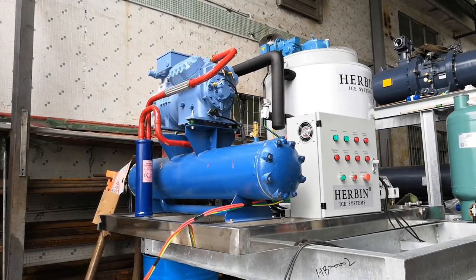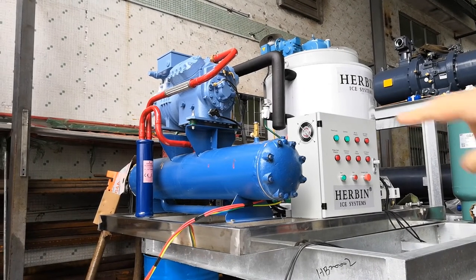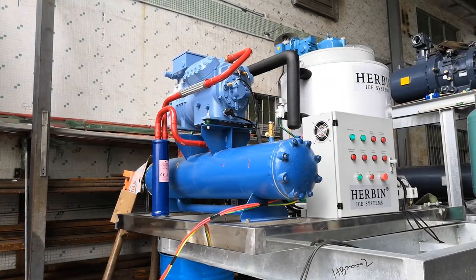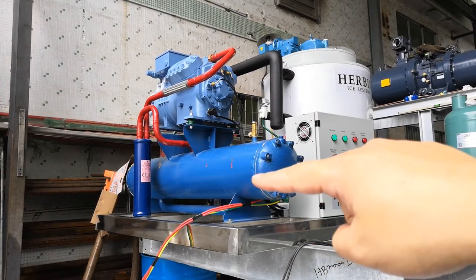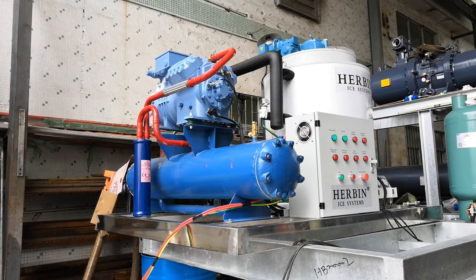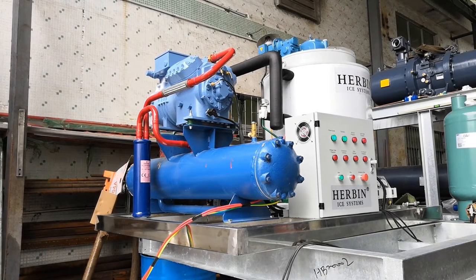It's equipped with a Refcomp piston compressor. This is the compressor, Refcomp. Water cooled condenser, and this is the water cooled condenser below the compressor. This is the evaporator. The condenser is connected with the water cooling tower here.